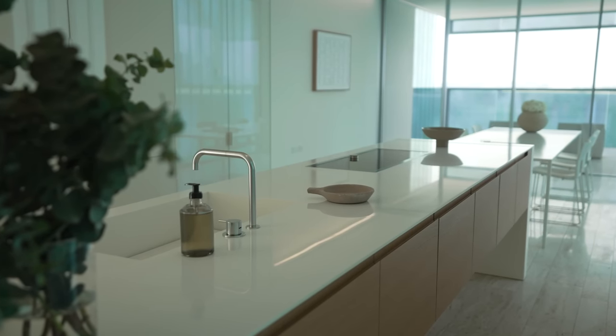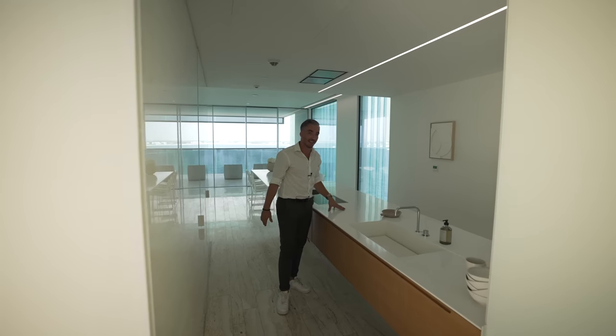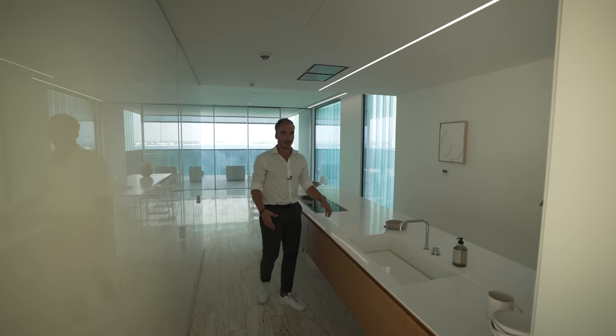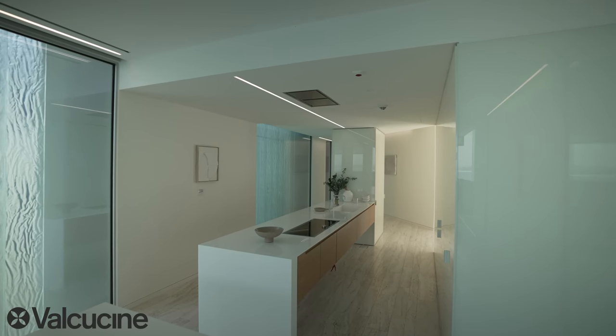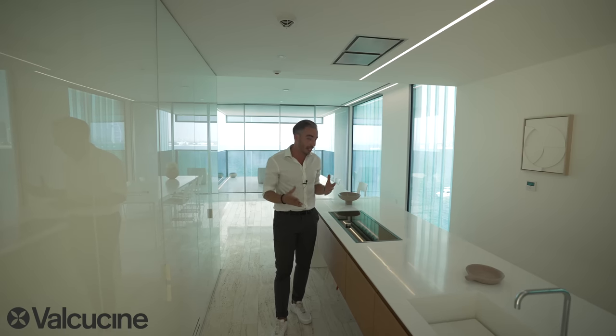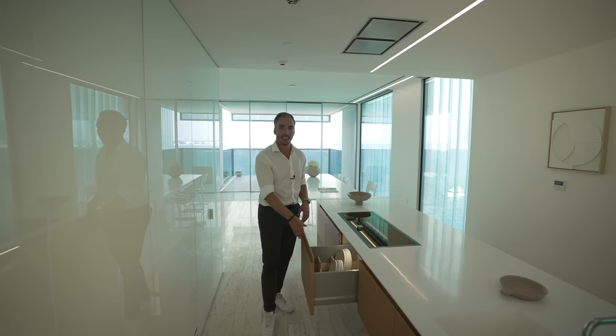Now, I love these open plan kitchen dining areas that they've just created here. In the center, this central island as well. This kitchen was made by Val Cucina. It's an Italian company, all imported in. Again, they've made some really cool features, like look at these drawers here. You open it up, the recessed lighting lights it up.